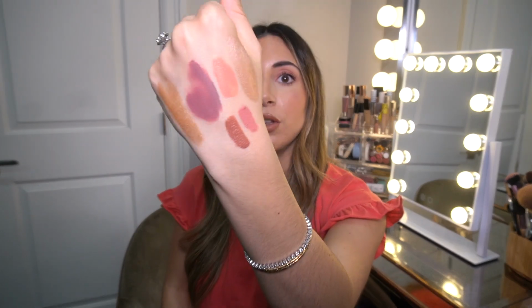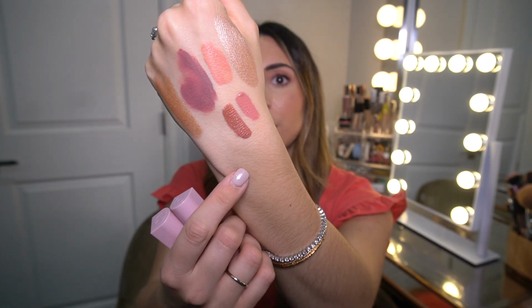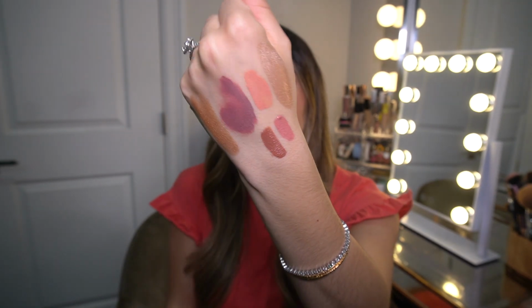They literally will not budge. And that being said, I do like to go in and just do one eye at a time. Here are the two shades. There's the Nearly Neutral and here is the Nearly Rose. I'm actually wearing Nearly Rose on my eyes today, if you can see that.